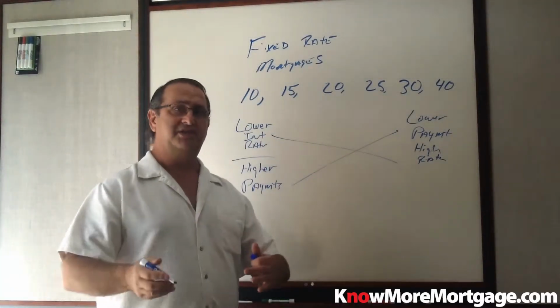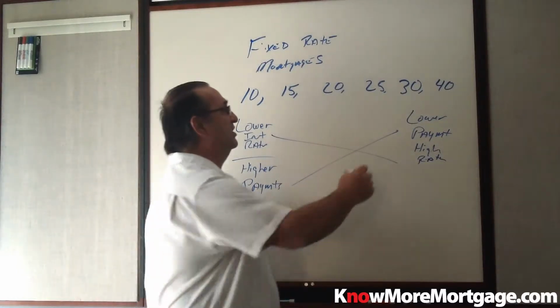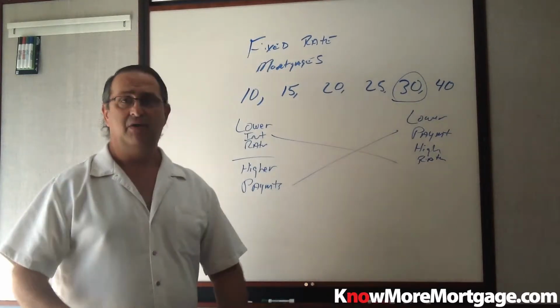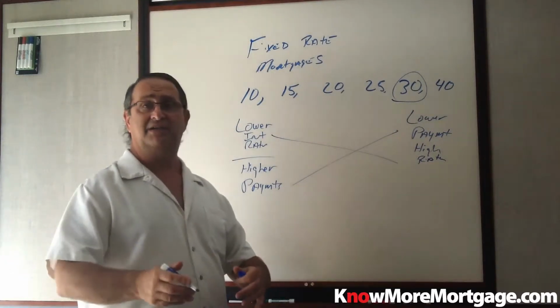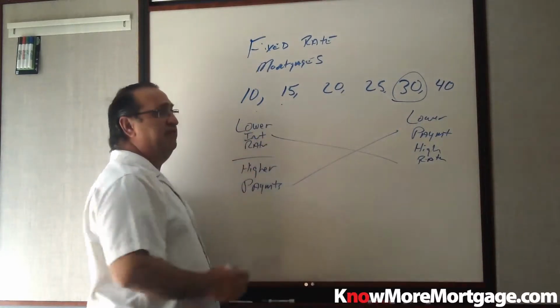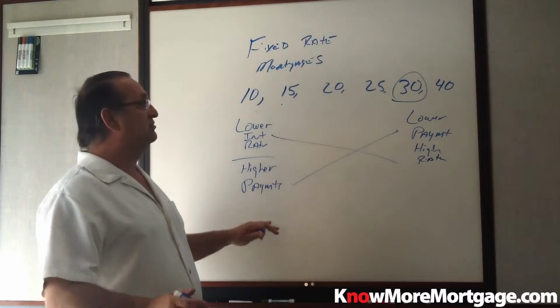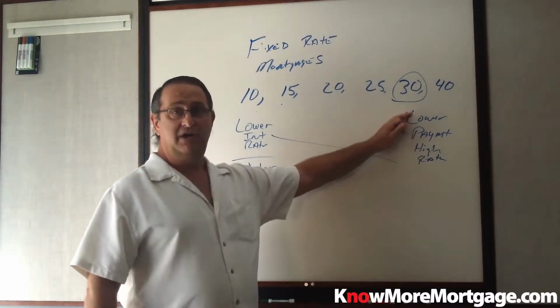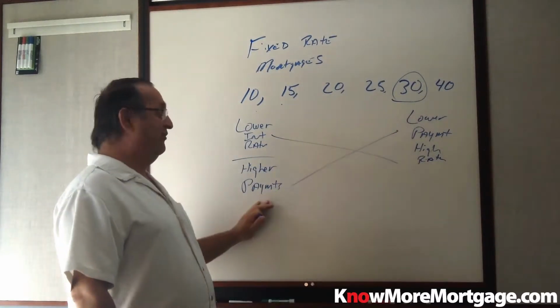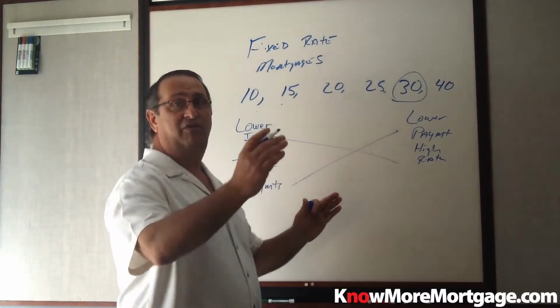One of the things that you want to look at when you're deciding on a fixed rate: the 30-year is the most common, and that's usually what I like to suggest to all my borrowers. If you can afford a 10 or 15-year fix, if you can afford that higher payment, I usually tell people, get the 30, make the difference in that payment on a 30. Watch your total cost over time.